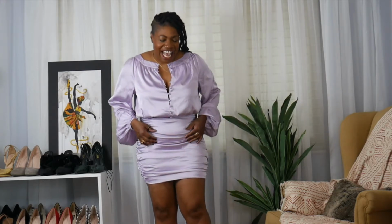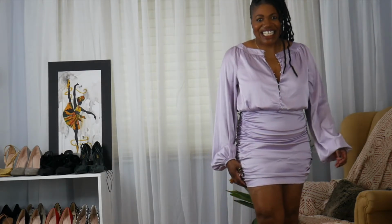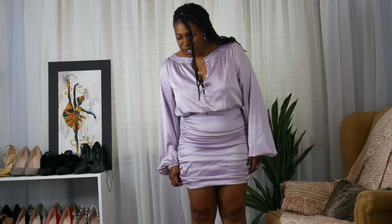And then it has the ruching at the bottom to kind of give you the camouflage and cover that you need. This one is a mini on me. So, you know, take that into consideration if you're not into mini dresses. But I think this is so gorgeous. And again, I'm loving the purple.